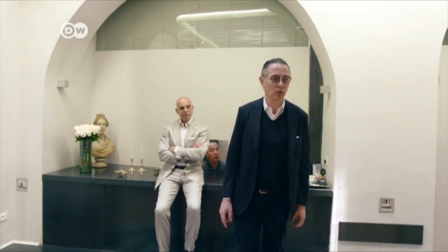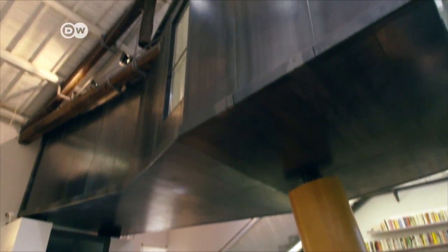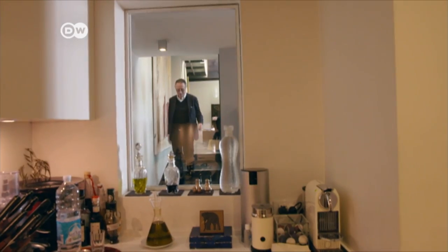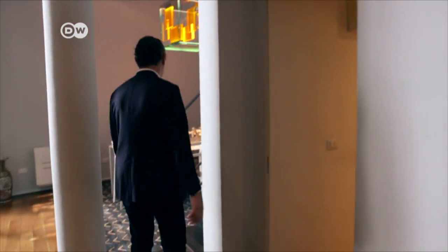We've retained some of the original elements, like this archway. But the architect also integrated some new features into the building, which used to house both horses and carriages. The loft offers 300 square meters of living space, with ceilings up to 10 meters high. Smaller rooms are grouped around the main hall. They can be reached through various corridors.